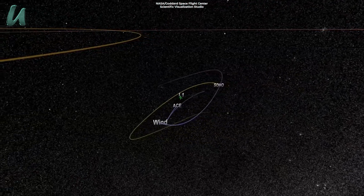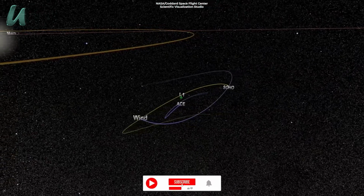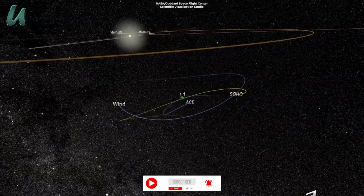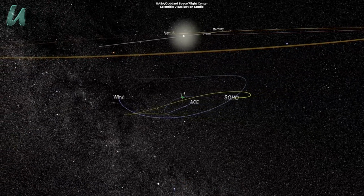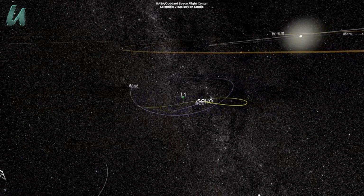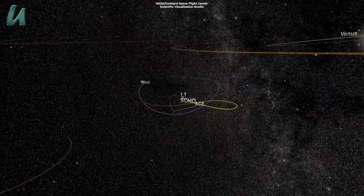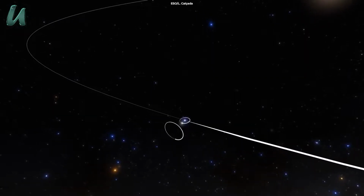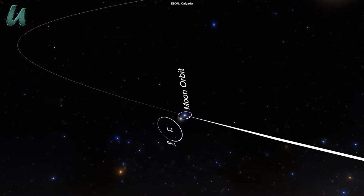For example, in the Sun-Earth system, the first point, L1, lies between the Earth and the Sun at approximately 1 million miles from the Earth. L1 has a direct view of the Sun and is currently occupied by the Solar and Heliospheric Observatory and the Deep Space Climate Observatory. L2 is also 1 million miles away from the Earth but in the opposite direction of the Sun.